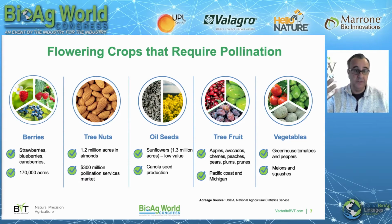Of course, almonds, like our previous speaker was, from that industry, is the single biggest user of bees worldwide. Over 2 million honeybee hives are used every February, early March to pollinate over 1 million acres of almonds in California. And then we've also done trials in sunflowers and canola seed with North Dakota State University.